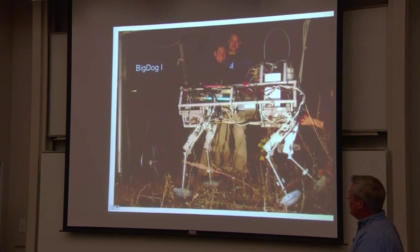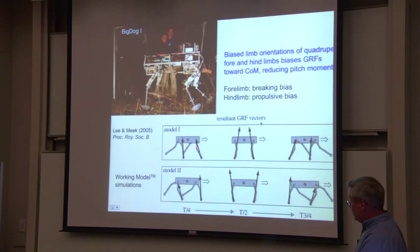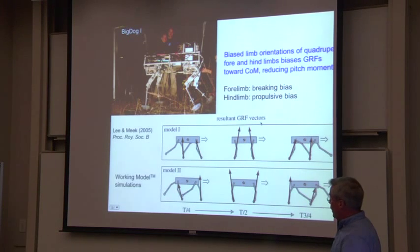And we said, well, David just published a paper in Proceedings of the Royal Society, which actually modeled, I don't know if anybody uses Working Model anymore, but he did Working Model simulations of a quadruped with the legs pointed the right way versus reversing both the elbow of the forelimb and the knee. He showed that the normal biasing of the legs, bent forward in the hind limbs and bent backward in the forelimbs, biases the ground reaction forces so that the forelimb acts as a braking set of limbs. The hind limbs have a propulsive bias, which aligns the ground reaction forces closer to the center of mass of the animal, which reduces the pitching moments.